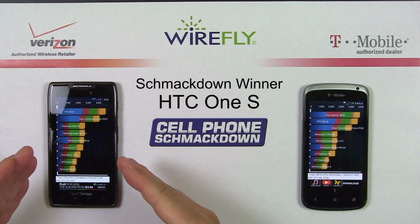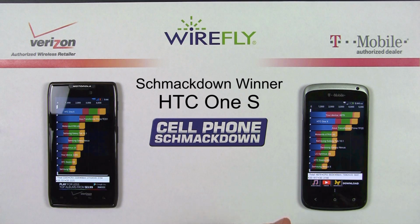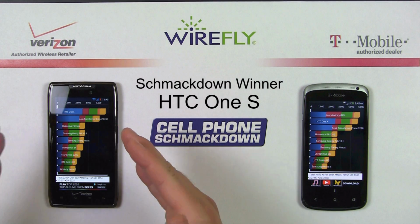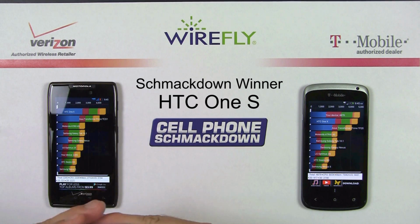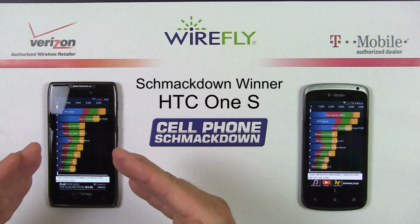The RAZR Maxx is a high-powered, great battery life smartphone that I do highly recommend. The HTC One S just has a few small things that make it the winner of today's Smackdown. Now overall, I would recommend either one of these phones. They're great phones. The RAZR Maxx has fantastic battery life, which is so important today. A lot of people care about the battery life. A lot of questions that I get on YouTube are about battery life. The RAZR Maxx has the best.